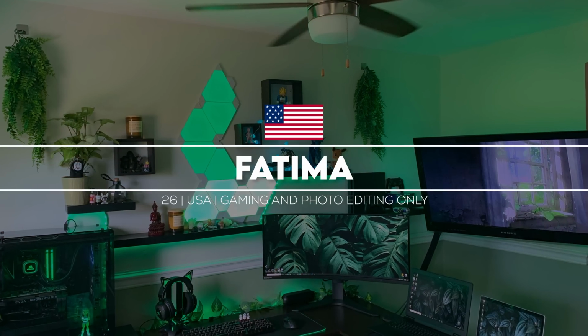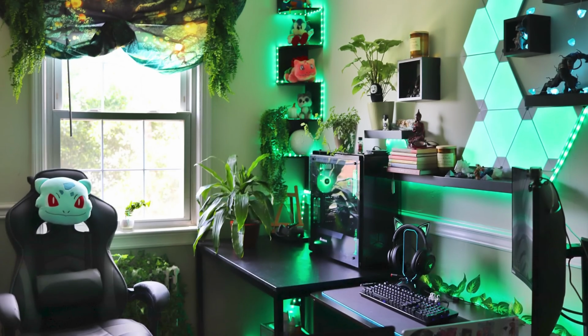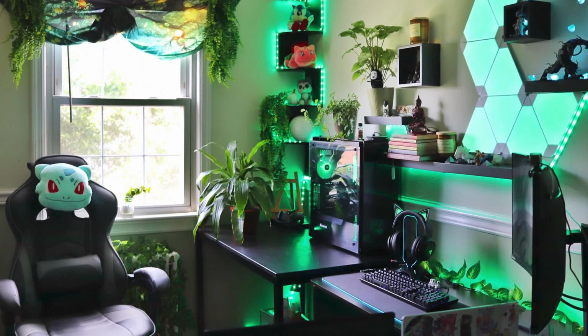Speaking of green nature themed setups, we have another one from Fatima. She is a personal trainer and nutritionist while still going to school full-time, and this is the setup she uses for pretty much everything from gaming to work.